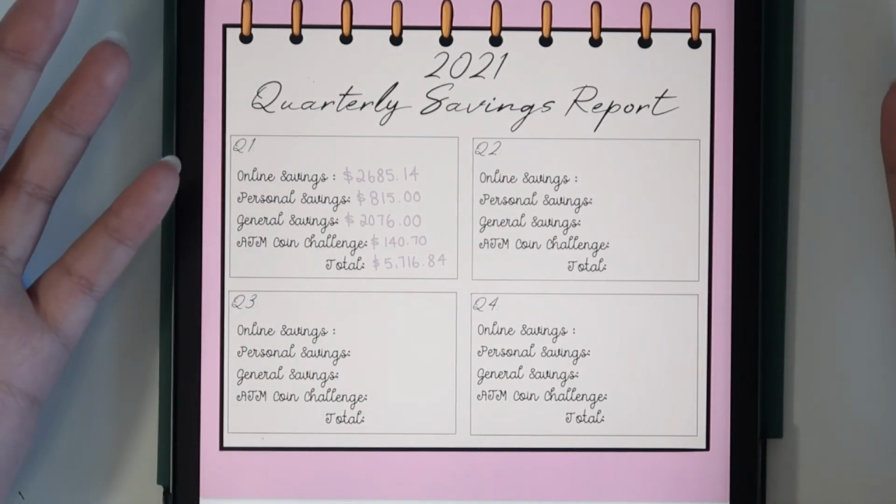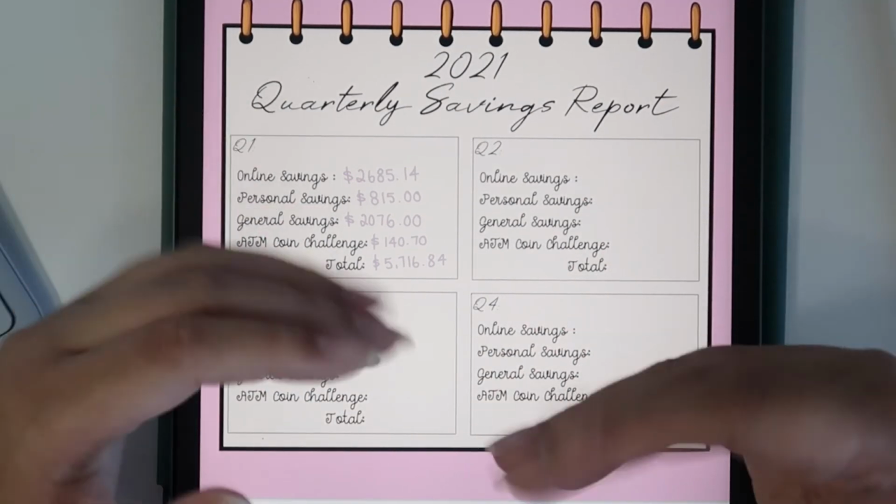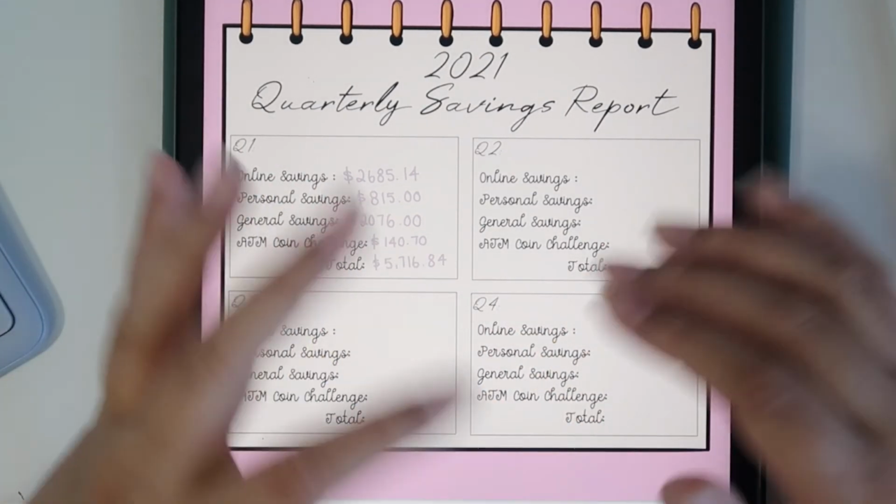I love seeing people's savings journeys in particular, because it seems like such a daunting thing to do when you're trying to tackle debt and save at the same time.